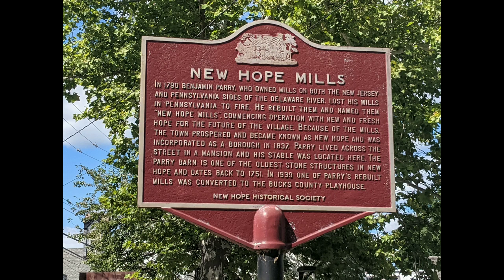So the next sign that we'll read here is New Hope Mills, and this is where the name New Hope came from. In 1790, Benjamin Perry, who was the first person that resided in the Perry Mansion, who owned mills on both the New Jersey and Pennsylvania sides of the Delaware River, lost his mills in Pennsylvania to fire. He rebuilt them and named them New Hope Mills, commencing operation with new and fresh hope for the future of the village. Because of the mills, the town prospered and became known as New Hope, and was incorporated as a borough in 1837. Perry lived across the street in a mansion, and his stable was located here.